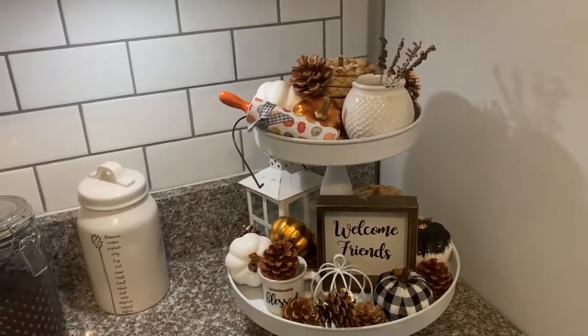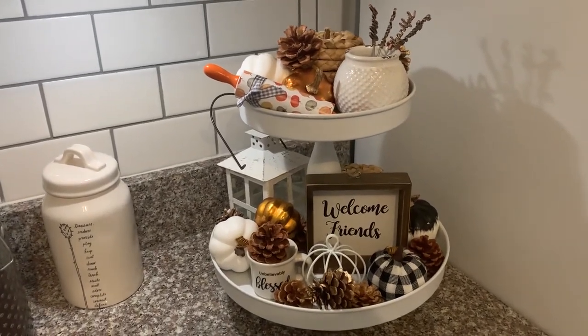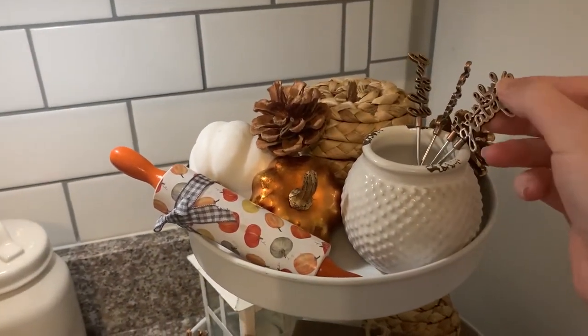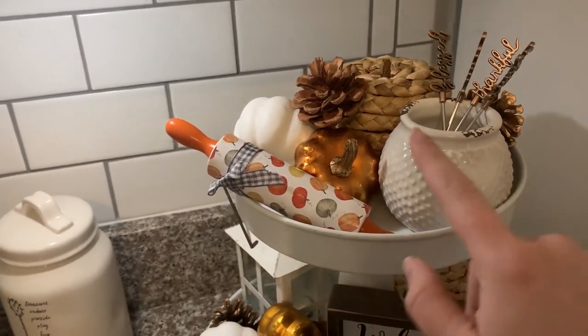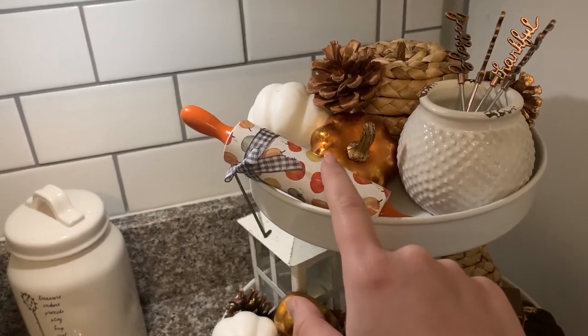All right, so I did end up changing out some things on the tiered tray from the last time that I filmed a clip of this, because I had totally forgotten about these little picks that I got last year at Hobby Lobby. And there's one that says grateful, thankful, blessed, super cute. And so I put these in here. I am obsessed with this rolling pin. This is from Hobby Lobby, new this year.